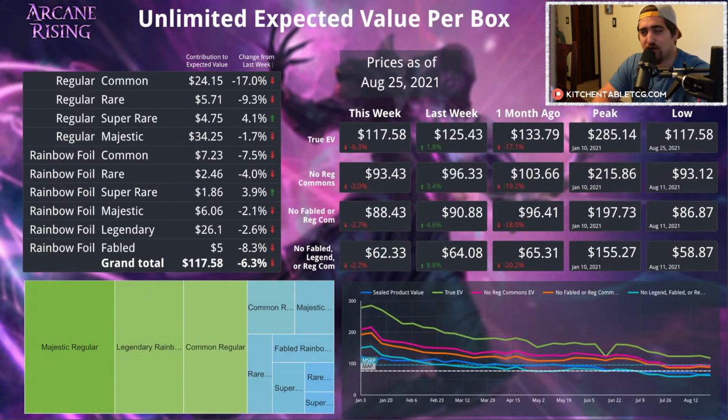Like I said, don't include the commons. This number right here includes the commons, but if you don't include the regular commons, you just include the rainbow foil commons. If you open 40 boxes on average, you'd be sitting at $93. If you open a case on average, you'd be sitting at $88 per box. If you're just going to open up one box, you're sitting at like $62.